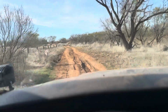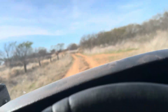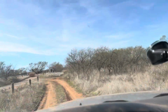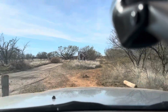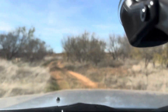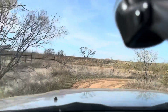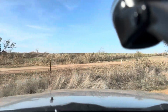Another little rut. It does get pretty nasty down here when it rains. It just all turns into slop. And then there's another one right there. But we're going to the one on the end because I feel like that one's probably the most challenging, I guess you'd say. And it takes you to the end of everything, where you would be done with the trail and go out and leave onto this road that we're paralleling right here. And it'll take you to the interstate.